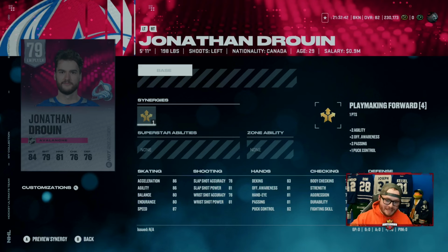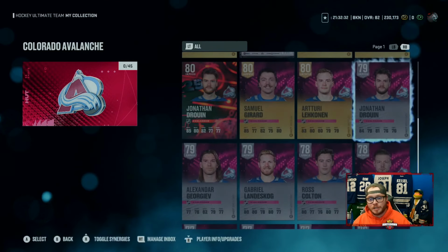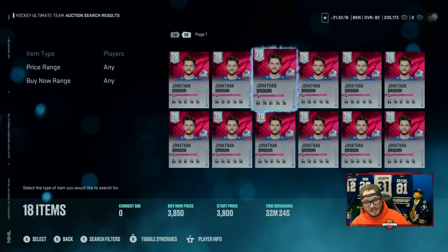87 speed, 80 endurance, still 81 shooting power, 5'11", 198. This Jonathan Drouin card could be useful if you're looking for a very cheap card to get. As you see, you can get this card for 3,850 coins. That is extremely cheap for 87 speed.